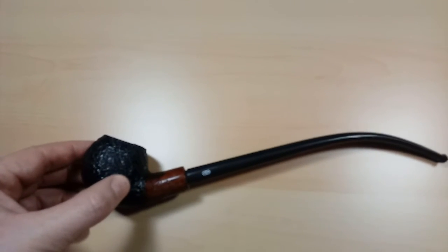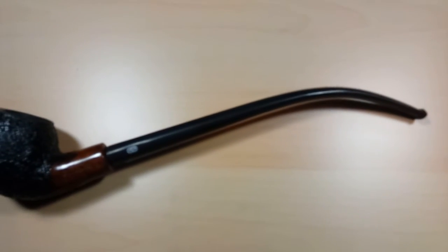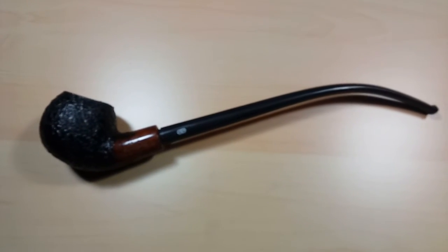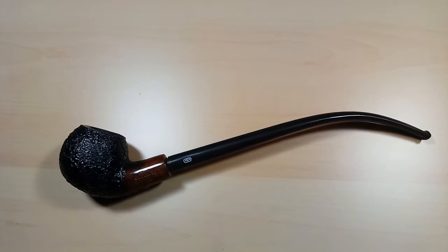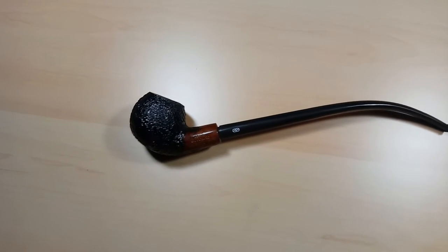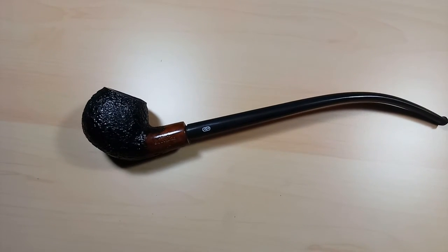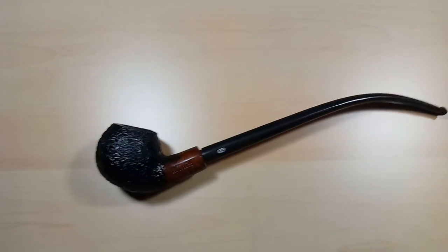So the lady in the shop just went, okay, and she took this stem and put it with this pipe, and it fit perfectly, and it looks wonderful. And I just really, really love smoking this pipe. It's kind of a short churchwarden length. I don't know, it's probably about 10 or 11 inches. And I love churchwarden pipes. I've always enjoyed smoking those. But this was the one that I found there.